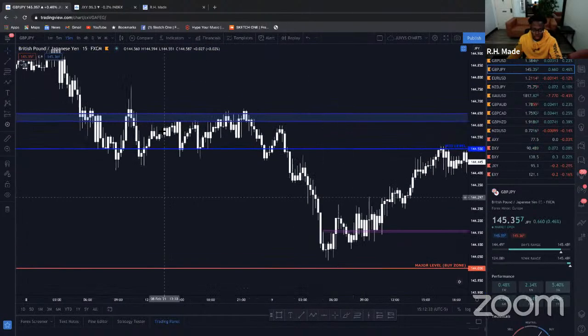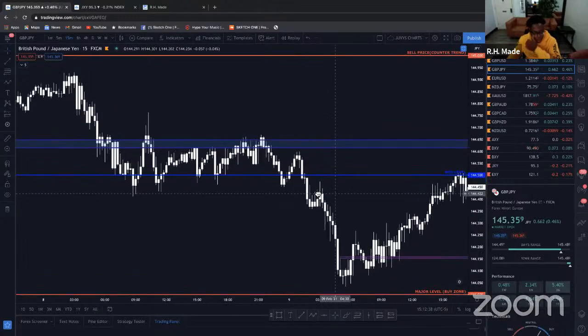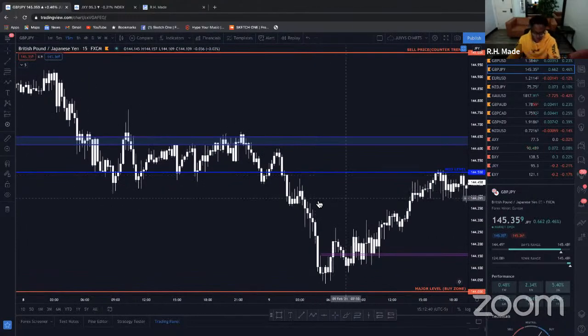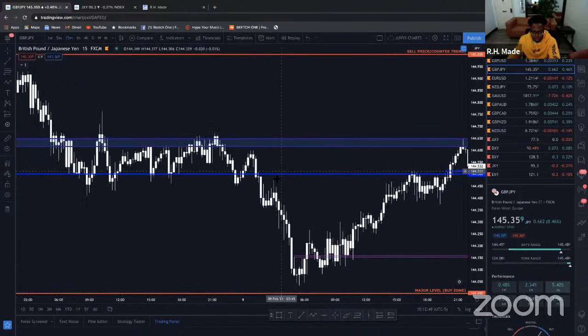All right, as you can see here, it did just that. It came down, consolidated, and then it made a lower low, a lower high, and then it could continue going down. It came up shy of this mid level right here, but this is the area around it, so this is close enough. It did a wick right there, and then price just shot down.